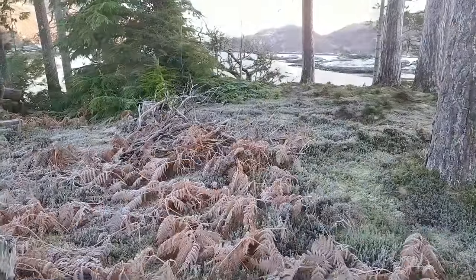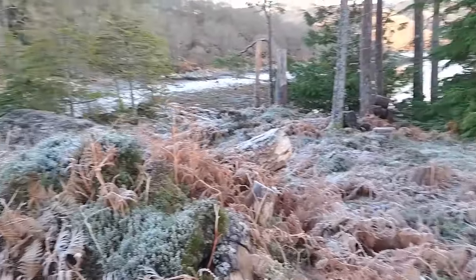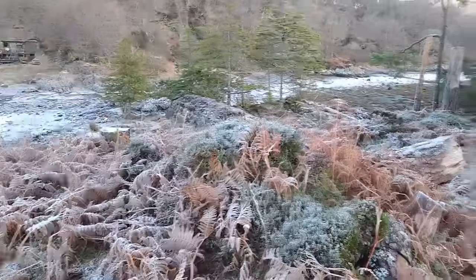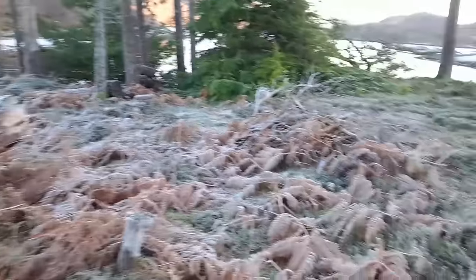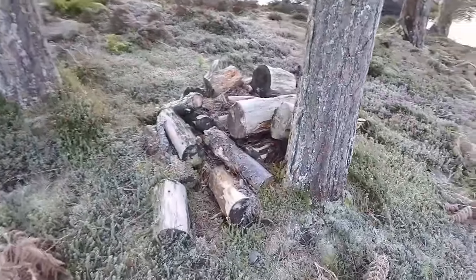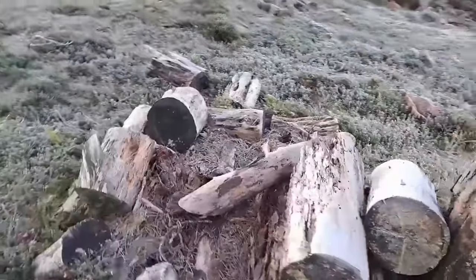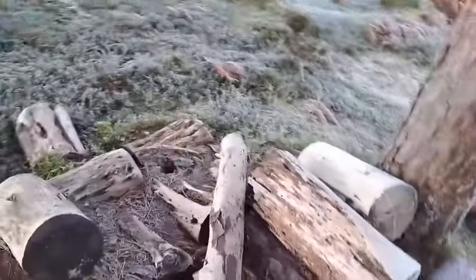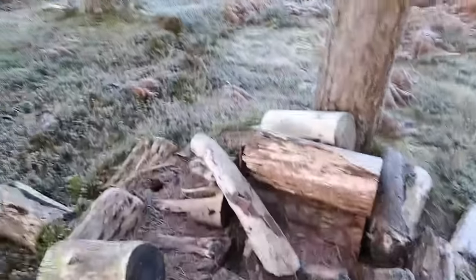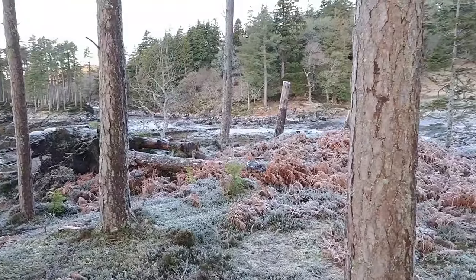So let me just flip the camera around and show you around. There's a lot of felled pine that's never been collected and used, which annoys me, because it would have been the perfect firewood at one point. It could still be used now, but it's not enough. There's no point really. There's plenty of wood over there.